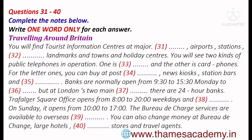You can also change money at bureau de change, large hotels, department stores and travel agents. Be sure to check in advance the rate of exchange and the commission charged, as these vary considerably. Wherever possible, you are advised to use a bank or bureau de change, which conforms to the BTA Code of Conduct. In most cases, this is indicated by display of the code.